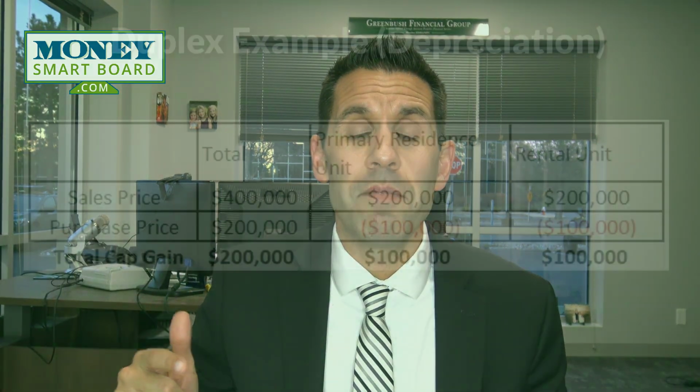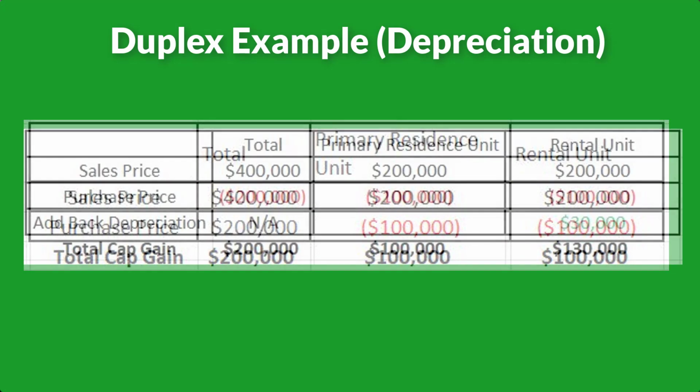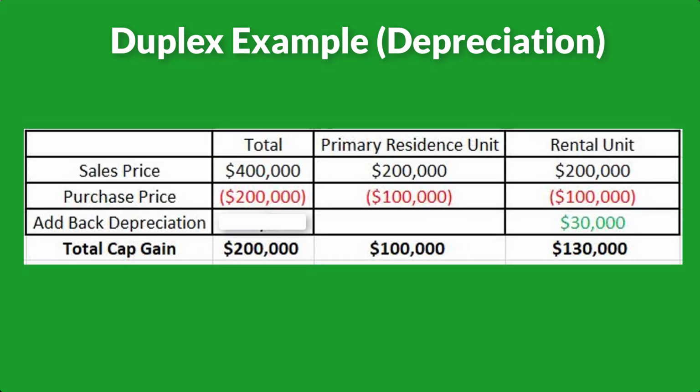Let's go back to that example we were just talking about, but now we're going to assume that in addition to what I'm selling it for and what I bought it for, my accountant has also advised me to take $30,000 worth of depreciation over the year. So look at this table. Everything else is the same. The sales price is the same. Purchase price was the same. But now I actually have to add back in that $30,000 worth of depreciation that I've taken. So my gain on the rental unit is now not $100,000, but $130,000 going forward.